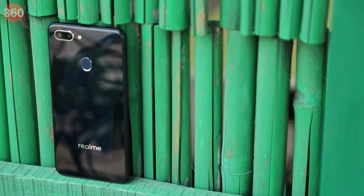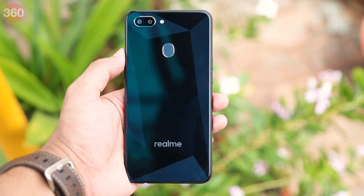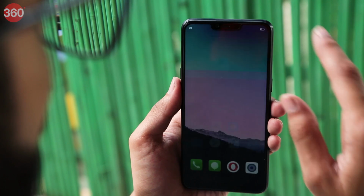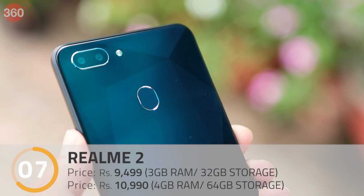The Realme 2 should be highly considered if you are looking for a phone with stellar battery life in this price segment. It sports a unique design with a glossy diamond cut effect at the back. While the Realme 2 works well in day-to-day tasks, the phone falters slightly under intense workloads. The phone's camera performance too is unimpressive.